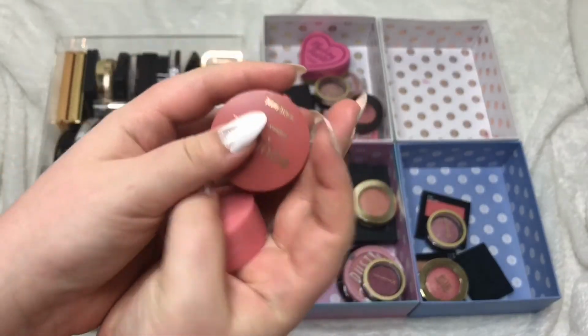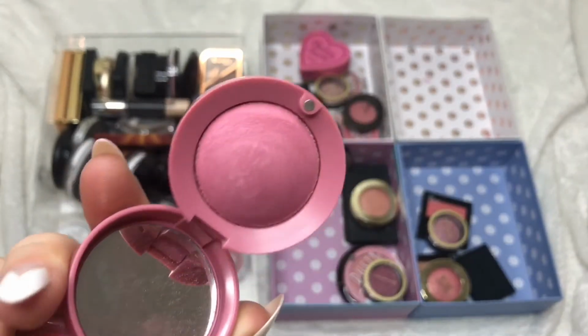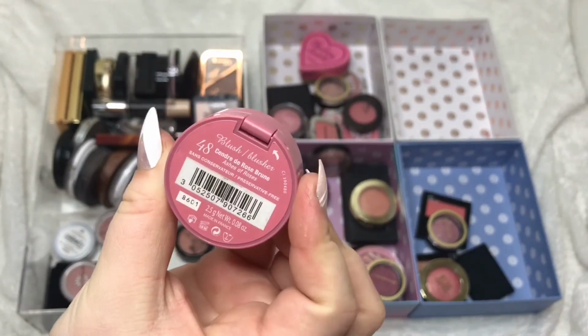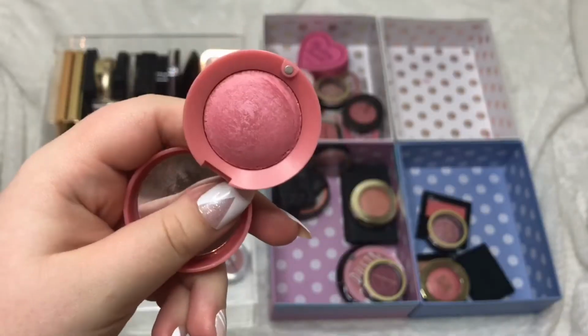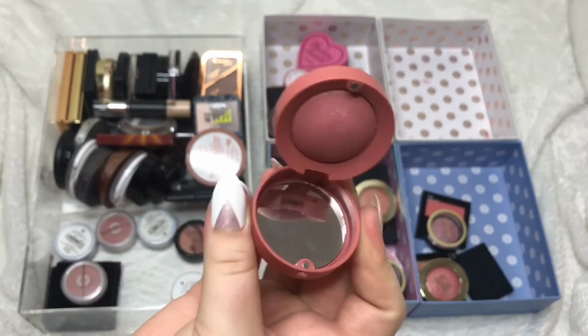I have 3 of the Bourjois Little Round Pot blushes. I have the shades Frosted Rose, Ashes of Roses with Rose Amber. Definitely will pass this one on because I just haven't used it. This is Ashes of Roses. It's a really nice colour, but it's just a little bit too pink for me, so I'll pass that one on. I think I'm going to keep Frosted Rose and try this one out, which is called Rose Amber.